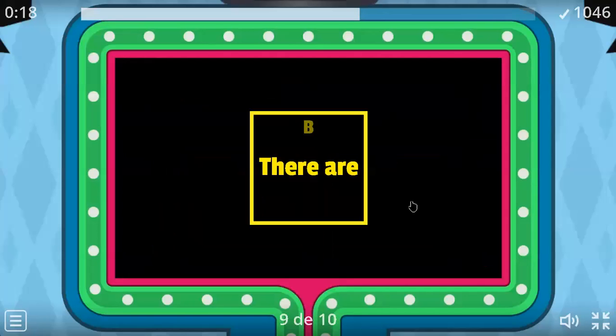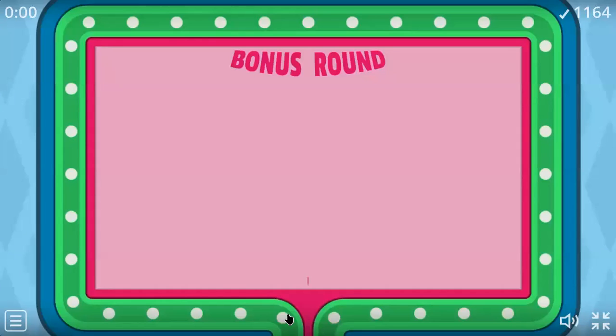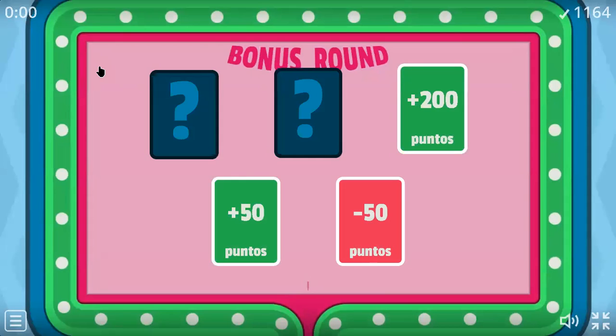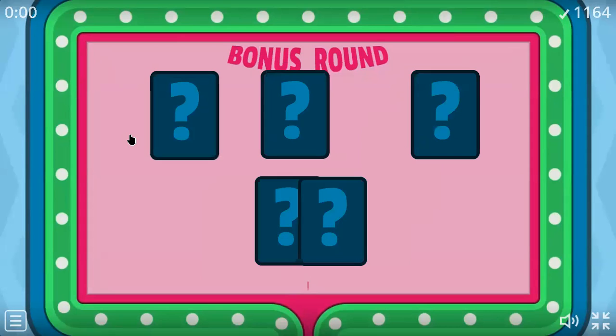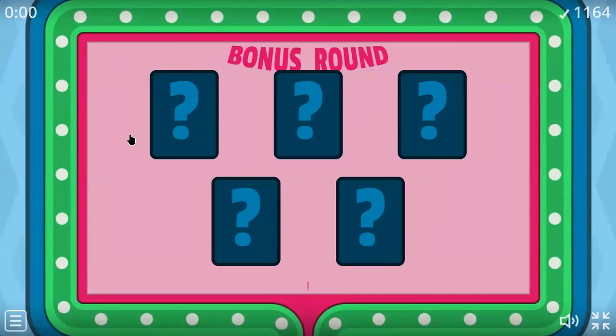And the last one, so we just have one more. Okay, excellent, Brian. Okay, so that's your last chance. Select one bonus round card. Number one. Okay, so let's check. Let's open that. 100 points. Yeah, elegido carta. Okay, let's see. And the last one. How about the last one?